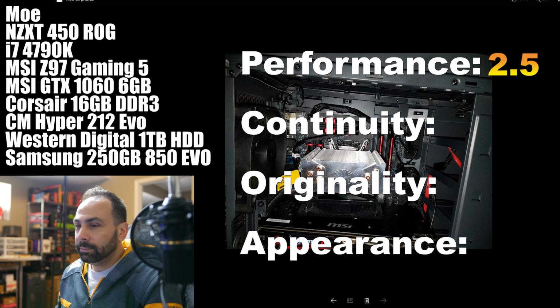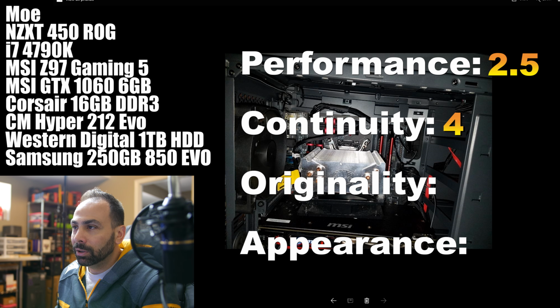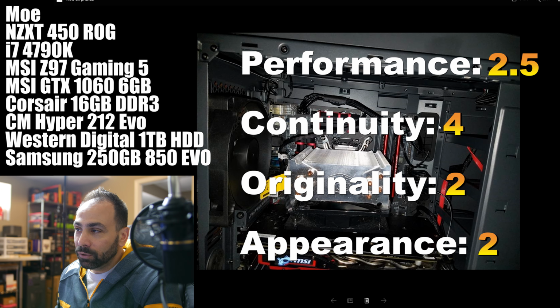Now for continuity, everything seems to go together, even though you have a current generation graphics card and a Haswell processor that's a couple generations old. They seem to match up pretty well. I'll give this a 4 for continuity. For originality, there's not really much here. I'm going to give this a 2 for originality. And for appearance, also a 2. Sorry to be a little harsh, but make a few fixes, send it back to me. I'd love to see what you do with it.